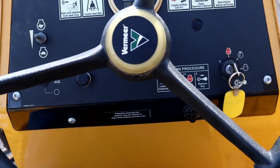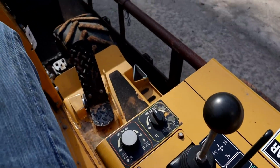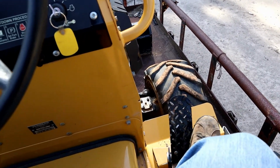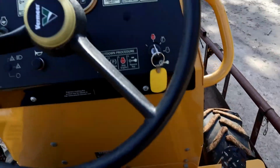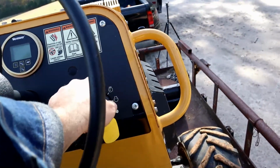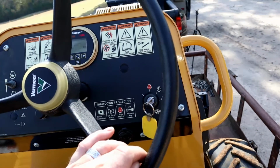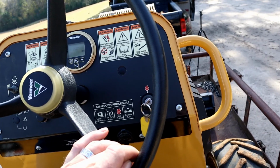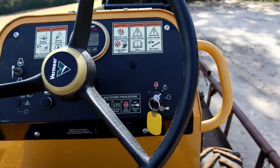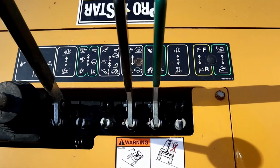So here we are in the driver's seat, and here are our controls over here. And yeah, there's a foot pedal down here. Looks like an e-brake down here. But let's see if we can figure this out. Basically, turn it on, it primes up, and we are preheated. There we go. Alright, so now we just need to figure out which of these controls does what.